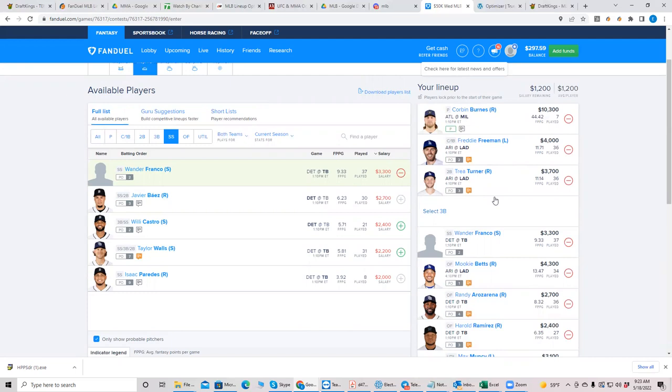So the point is that I don't see too much reason to fade Burns on FanDuel. You could probably get what you want. And when I say what you want, I'm just deferring to the Dodgers. The San Francisco, we just don't want to play. They're just too chalky. Not that the Dodgers are going to be low owned, but they're going to be less owned than San Francisco.